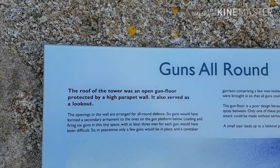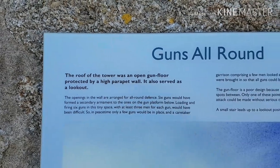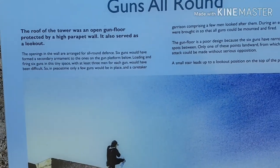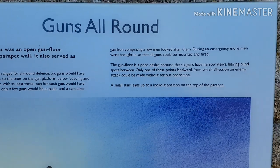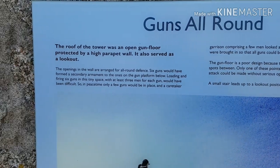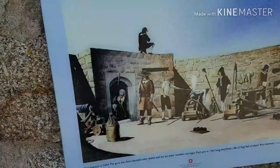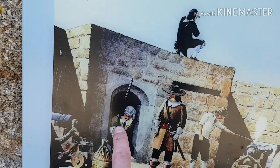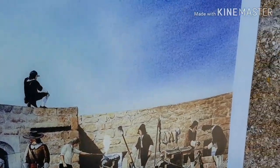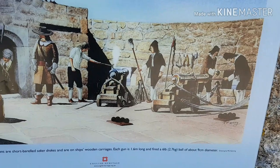The roof of the tower was an open gun floor, protected by a high parapet wall. This also served as a lookout. There, look. Matey boy's on top of there, right there. That's where matey boy is right now. That's the hole I literally just came out of. So I'm standing right where they are right now. That was probably a bit of a close-up to my blood clot face, but it is what it is.